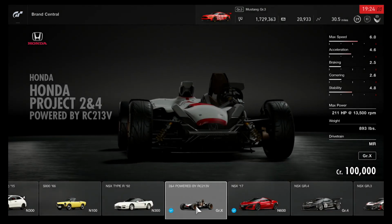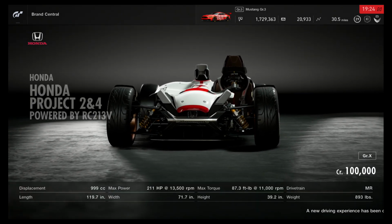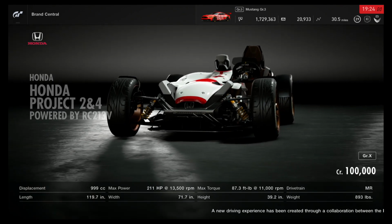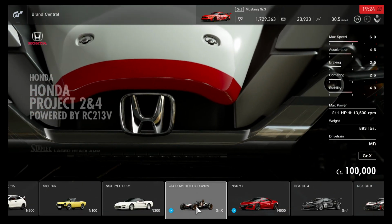And then there's the Honda Project. This one's interesting, 200 horsepower, and the weight is 890 pounds. That's something different right there, eh?